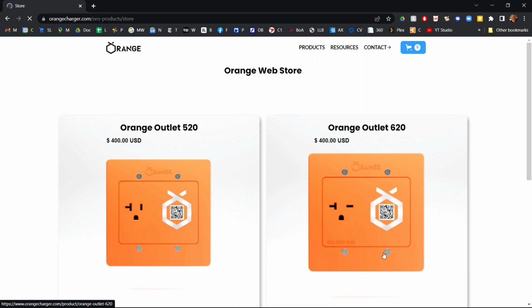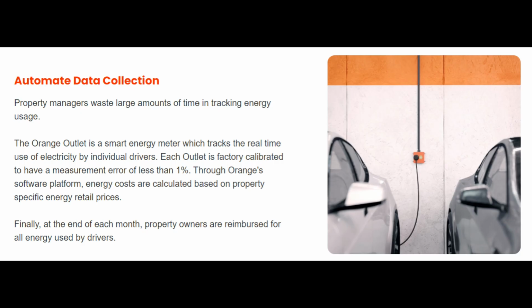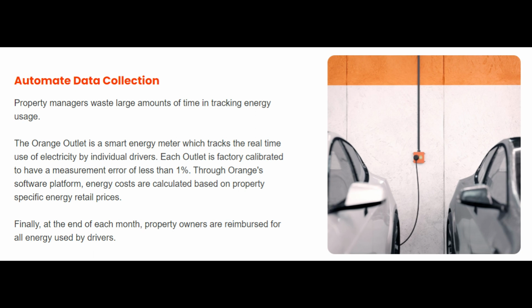At $400 per outlet and very little additional installation cost, this is very compelling for the owner or manager of an apartment or condo complex. Because the owner or manager can collect electricity costs plus a markup, they can recover their monthly network fees and installation cost. Since this has the potential to be a profit center, the business case for installation is compelling.